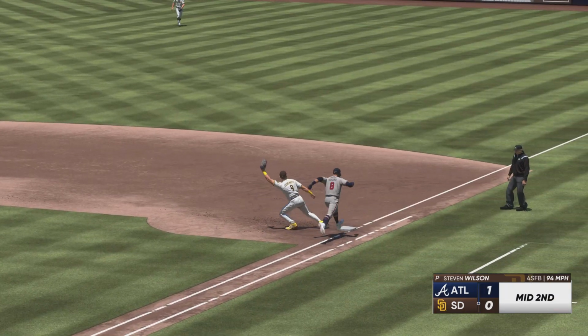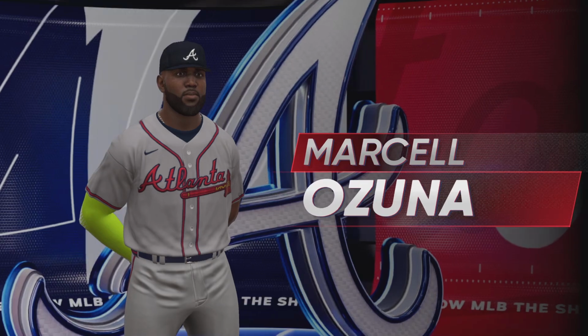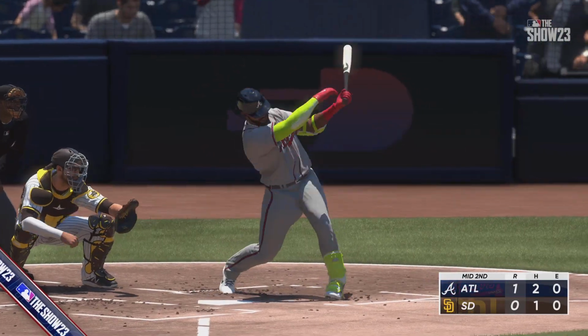Fired to second, and that's quick work out of the pen. 1 batter, 2 outs, inning over. But they pick up 1 run on the RBI single, and the home team is down a run.